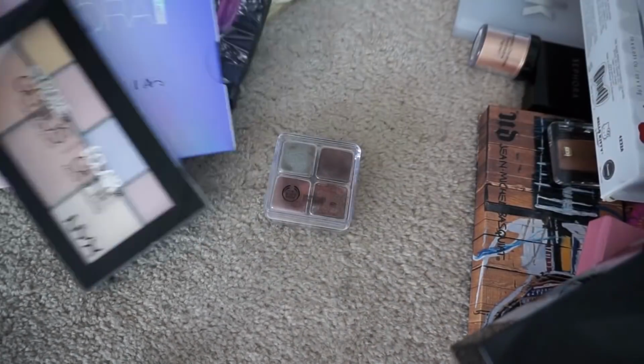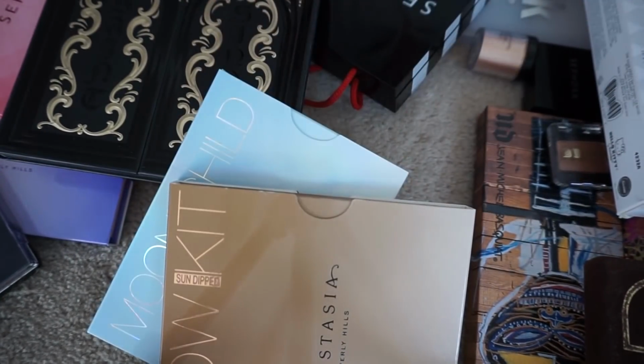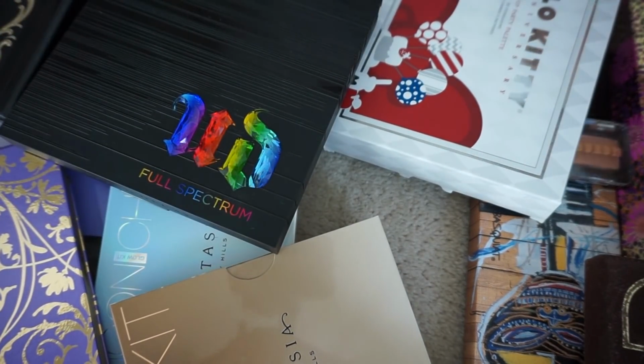So with that, that is my entire eyeshadow and eyeshadow palette collection, and also glow kits, because yeah, I have those too.